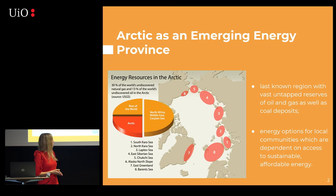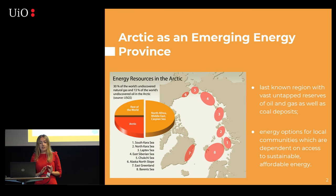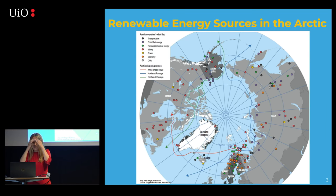As you can see on the map here, today the resources are mostly concentrated near the Russian part of the Arctic, but there are also many fields, and the countries have a very big geopolitical interest in it as well. But what about the renewable energy sources in the Arctic?